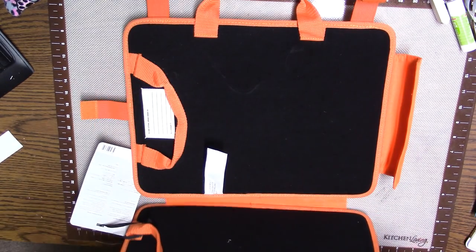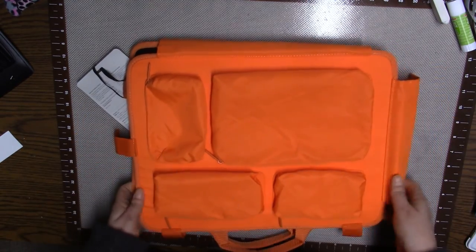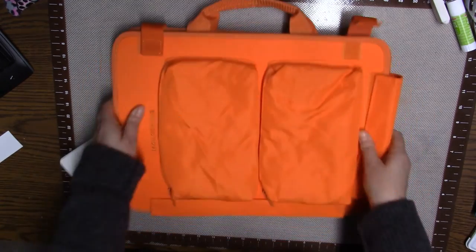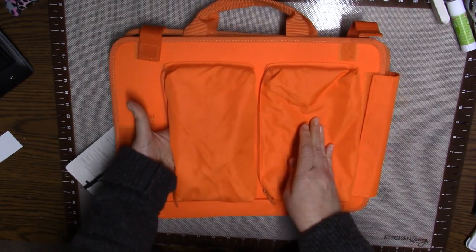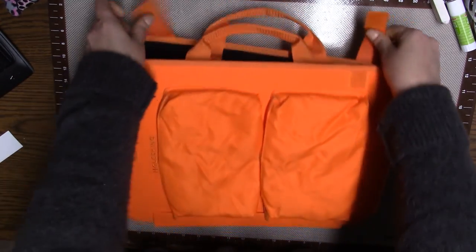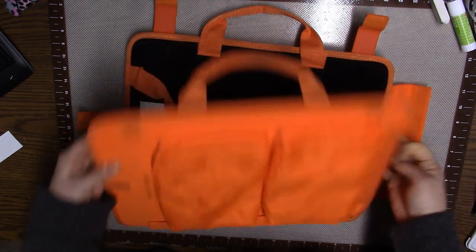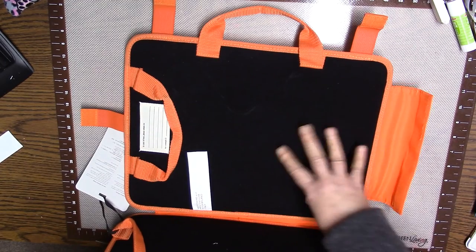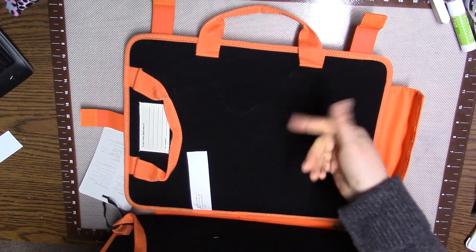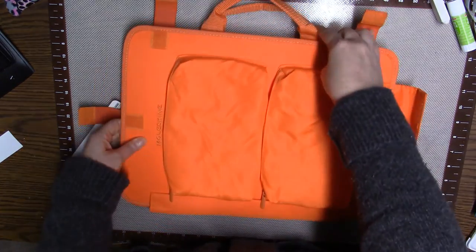So, I'm super excited to use this, because it's got four zipper pockets on this side. They're not super big, but they're big enough. These are the larger pockets, nice for a watercolor palette, right? So I'm thinking I'm going to use this to carry my journal with me around the house and stuff like that. And then when I travel, this would be so easy to grab and toss in a suitcase, a backpack, whatever it might be. So I'm really excited about this.